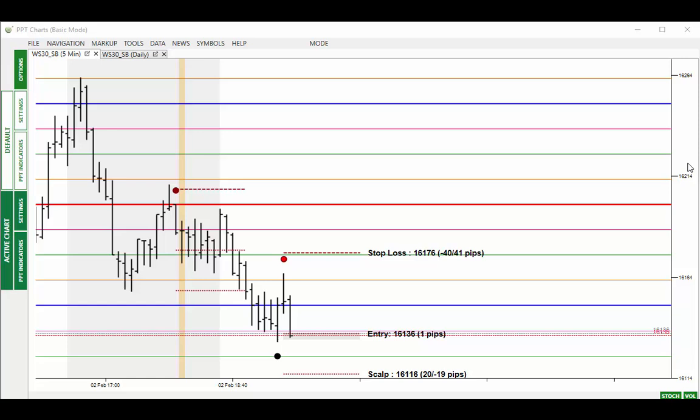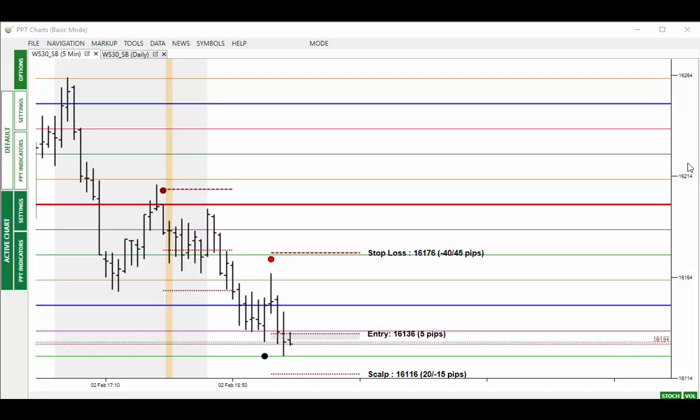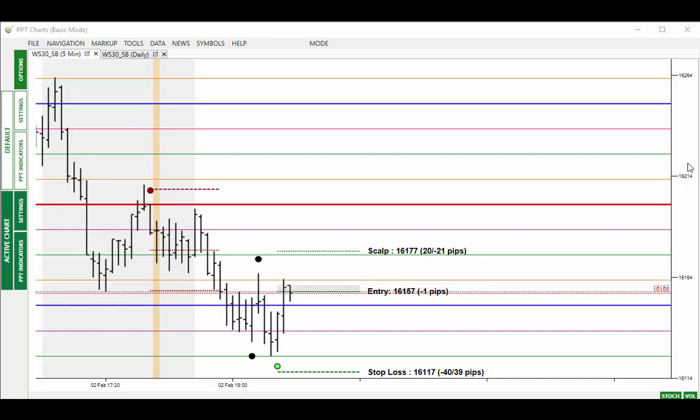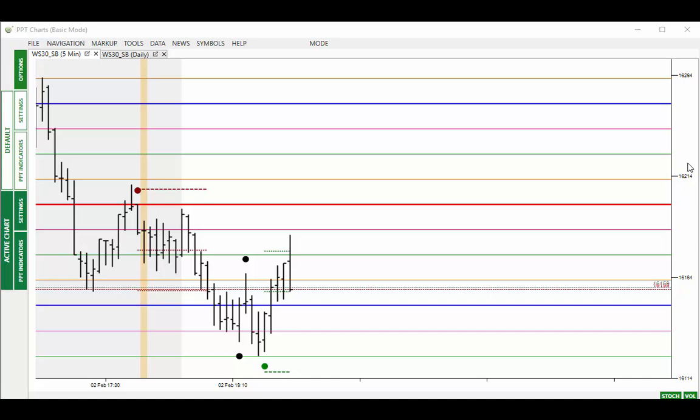So then we have to take another 29 points hit on that. And as the market reverses again, you'll see in just a moment, this doesn't go down to the scalp. It sits and flirts with the entry price there on the sell side, and then we get a buy. Again, this is going to reduce the losses, and we see the market moving back up and then hitting the scalp to actually pull back some of the profits.